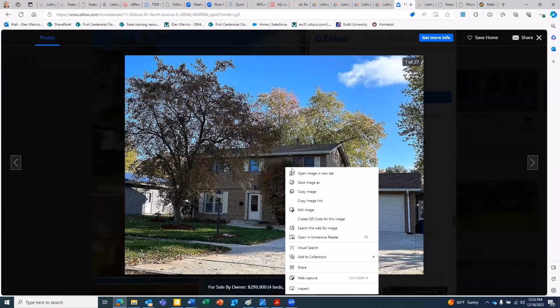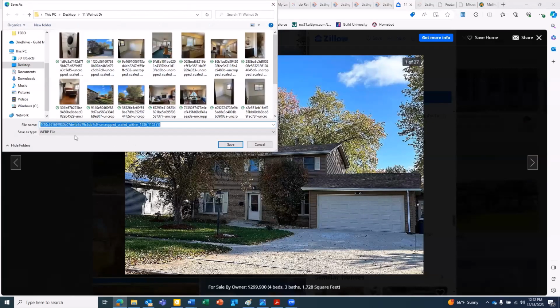I right click. You see where it says save the image as? Normally you wouldn't take a WebP file. You want it to be a JPEG. But the beauty of Listing Booster is it converts it into a JPEG automatically. And I always save these on my desktop in a folder. You see my folder's already 11 Walnut Drive. But if this was the very first one I was doing, I would click New Folder. I'd name the folder the address of my FSBO, 11 Walnut Drive. And I would just hit Save As. It would tell me, where do you want to put it? I want to put it on my desktop in that folder called 11 Walnut Drive. And you hit save.